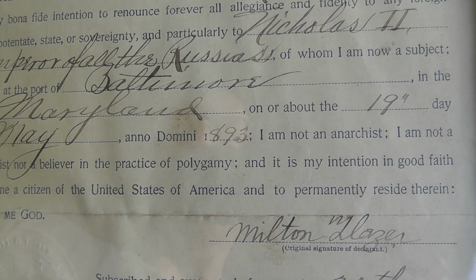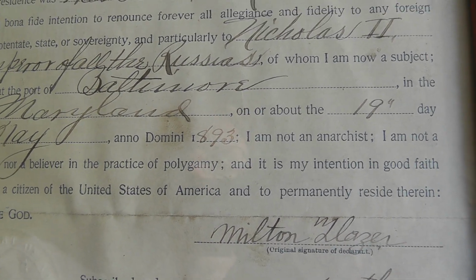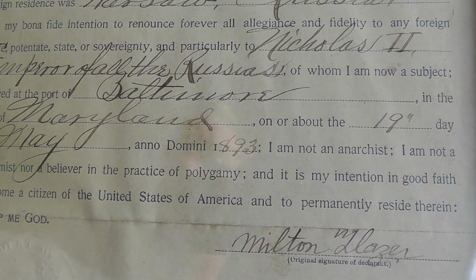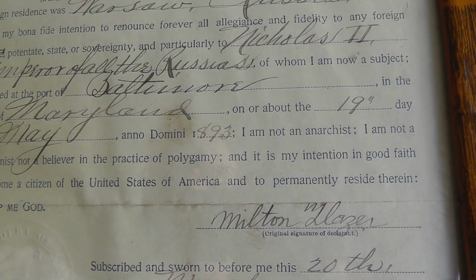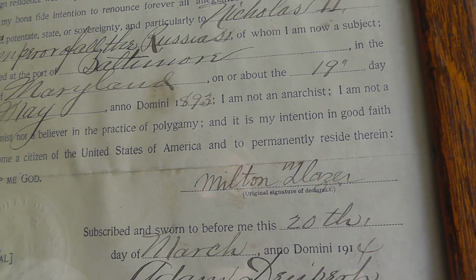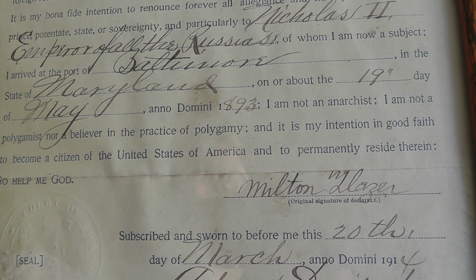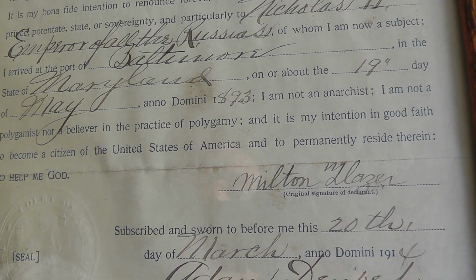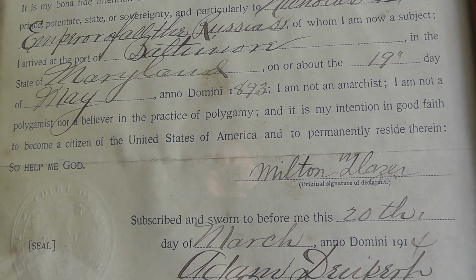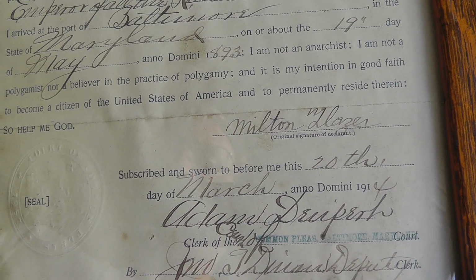So he was born January 1893, and he arrived in Baltimore May of 1893. So he was only 5 months old when he came to the United States. I'm not an anarchist, I'm not a polygamist, nor a believer in the practice of polygamy. It is my intention in good faith to become a citizen of the United States and permanently reside therein, so help me God.